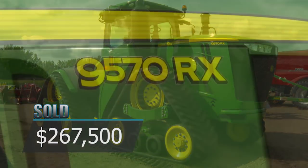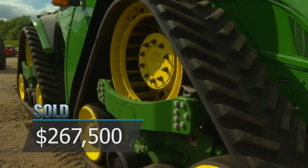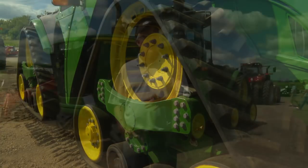All right, folks, our feature item, the 2016 John Deere 9570 RX, 1,048 hours on it, sells for $267,500. And to me, that's a strong price. Now, let me tell you why.